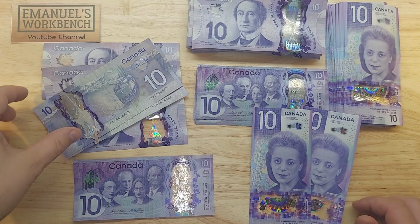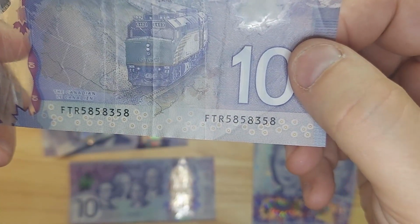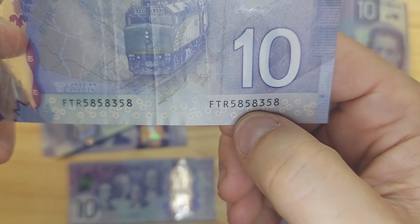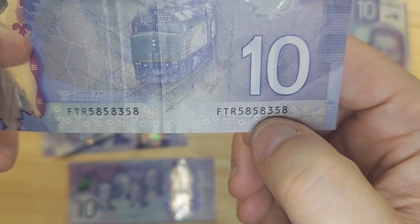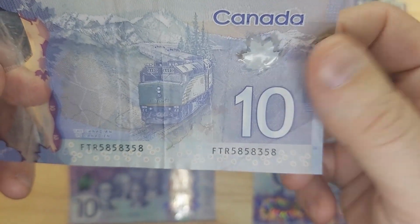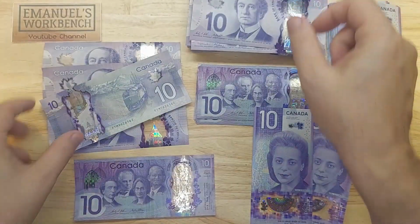Well, I got a couple of almosters. Let me show you this one here. So this one is 5/8, 5/8, 3, 5/8. So this is a trinary, 5s, 8s, and 3s. If this 3 was a 5 or an 8, it would be a binary and it would be worth something. But in Canada, trinaries are not collectible. So unfortunately for me, this one goes back.